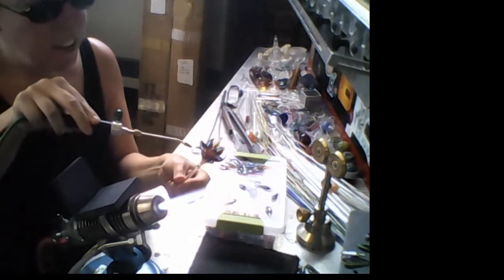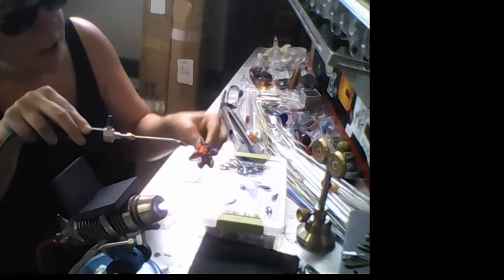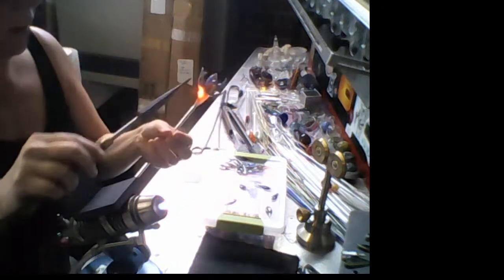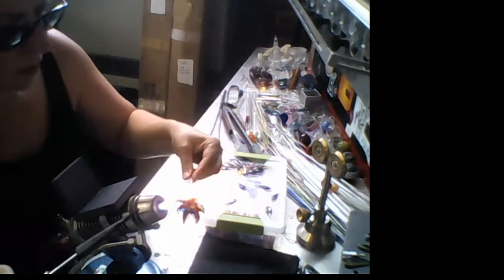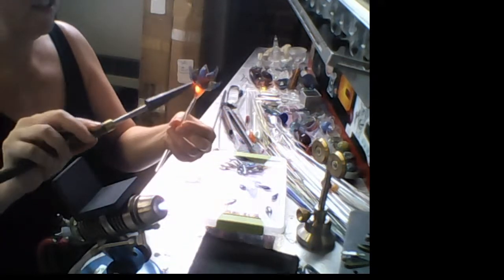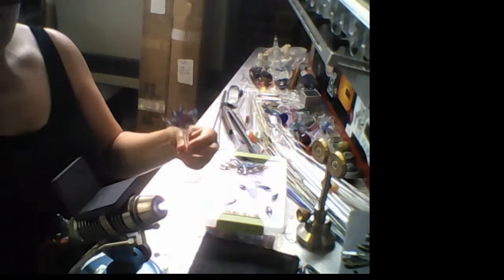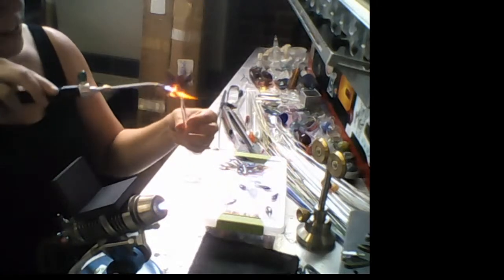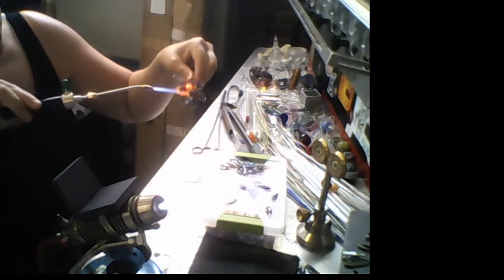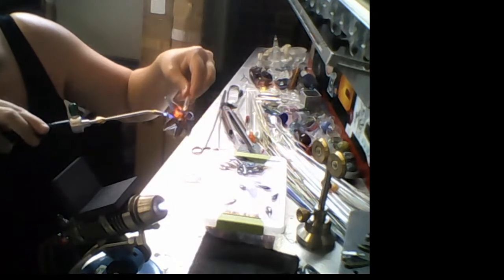Work that heat in. I love this little torch. If you don't already own one, you gotta get one. It's just so handy. For years I said, why do I need that? I don't need that. I got plenty right here. It is so hard to get into some of these cracks and crevices. This tiny little torch, it really makes a difference. Nice.